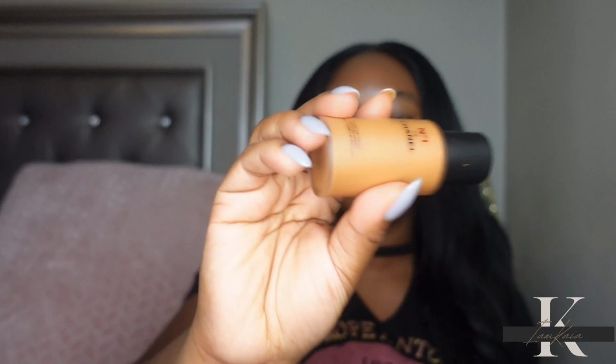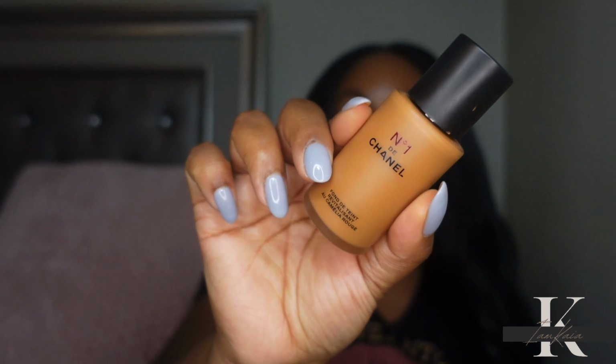And I have the shade BD121. This is the spot-on shade match. I love this foundation. It's great for all skin types. This is the best foundation of 2022.